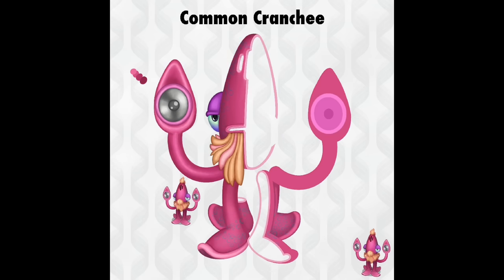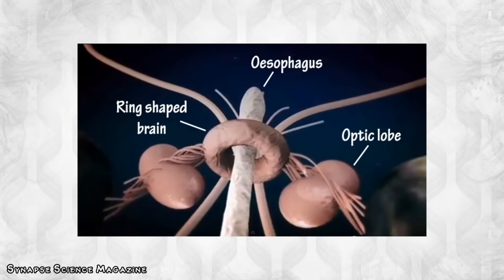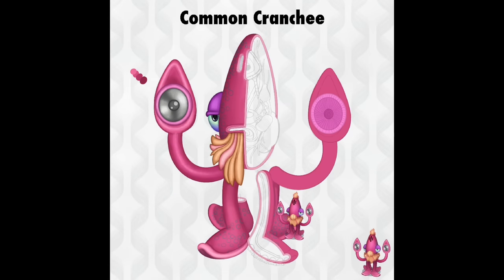The digestive tract runs through the middle of the brain, which is shaped like a donut. This is what real cephalopod brains look like, and I reviewed many papers because I don't think anyone really knows why the esophagus goes through the brain. Consider that one of the top 10 questions that science can't answer.